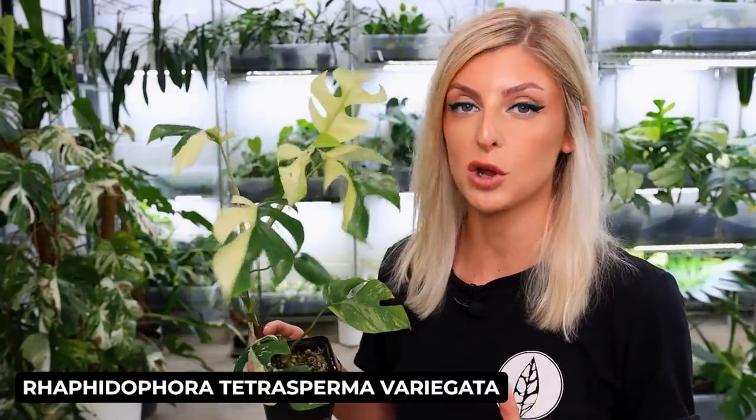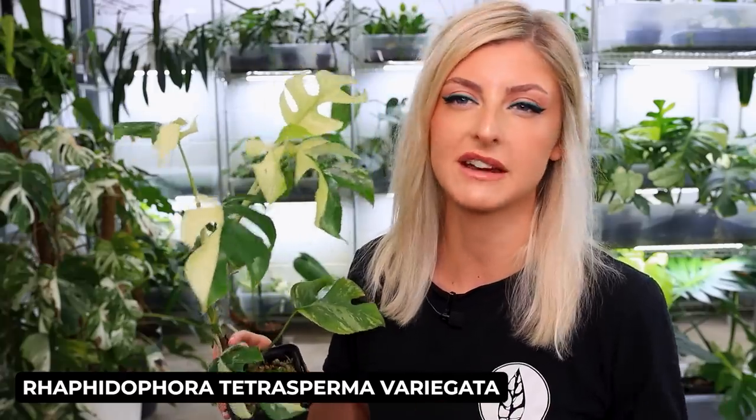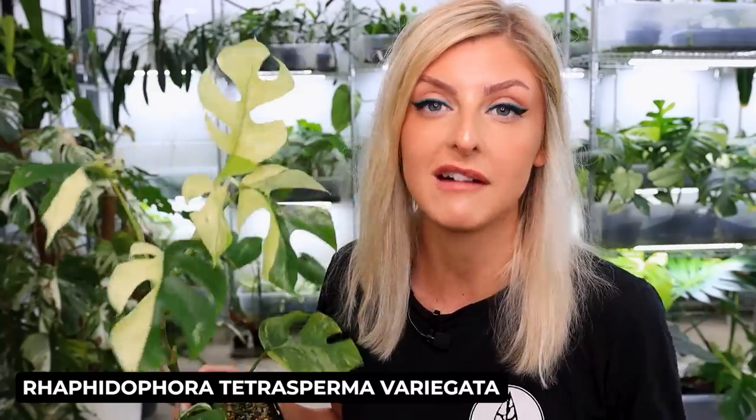But this here is the wonderful, and it is wonderful, I'm not about to down-talk this plant. This is Rhaphidophora tetrasperma variegata, sometimes, for some reason, known as Monstera minima. It's not a Monstera. I repeat, it is not a Monstera. It's completely different. It is Rhaphidophora. But nonetheless, it's really cute. I think people like this because it stays dwarf. Why do they like the variegated one so much? And why have I done so well with it?